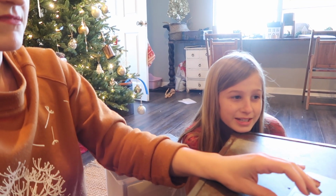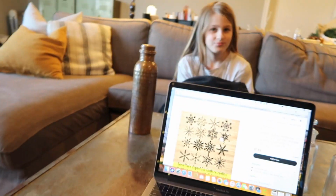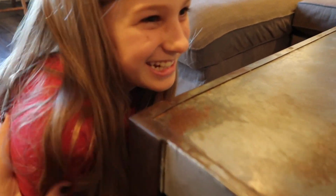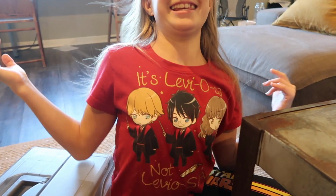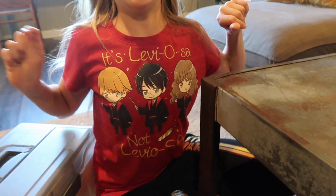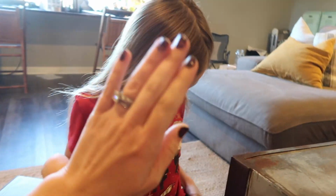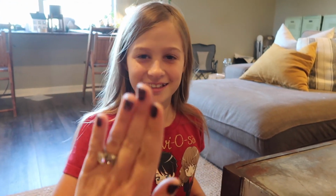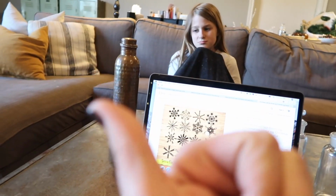Is this like Bambi little thing? It is a little bit like Bambi, huh? Ooh. Who's ready to craft it up? Yes! Okay, whoa. Wait, can you show the camera your shirt? It's Leviosa, not Leviosa. And you're wearing Star Wars pants. Man, are you just not the most pop culture trendy kid there ever was? I don't know. I mean, you are too, because you own the same clothes. But she's just currently wearing them.